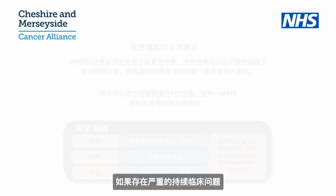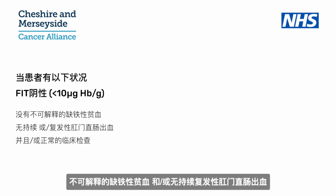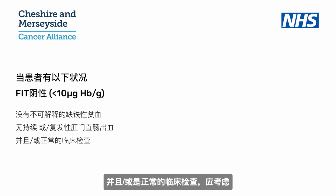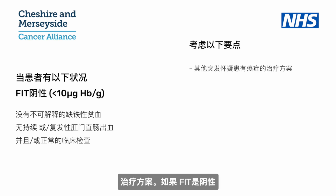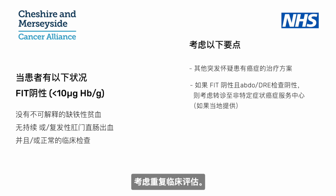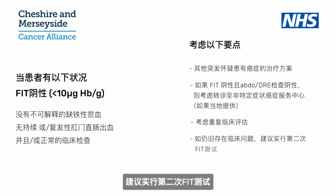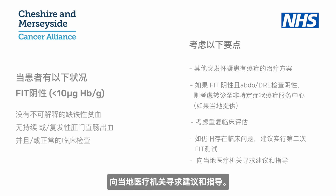ongoing clinical concern. If patients have a negative FIT with no unexplained IDA and/or persistent anorectal bleeding and/or have a normal clinical examination, consider all of the following: an alternative urgent suspected cancer pathway. If they are FIT negative with normal clinical findings, consider a non-specific symptom cancer service. Consider clinical reassessment. You may want to offer a second FIT test if there is ongoing clinical concern. You may want to consider looking at advice and guidance at your local trust.